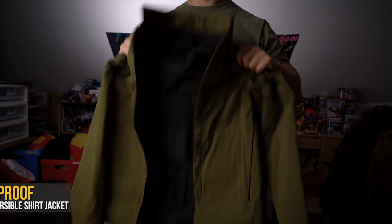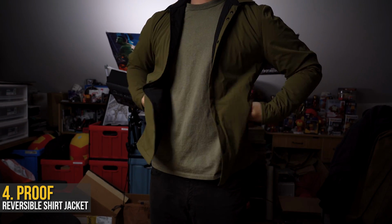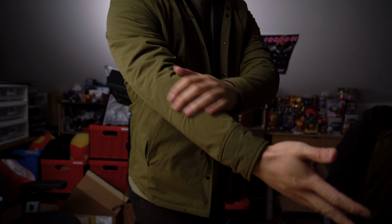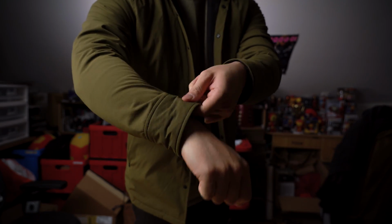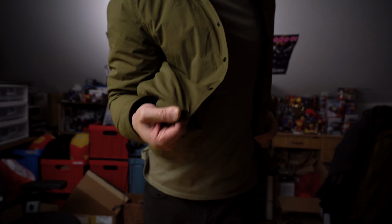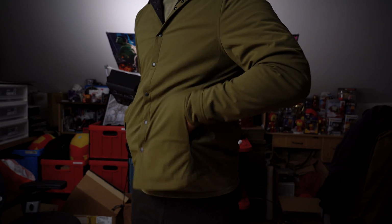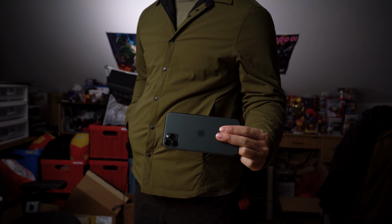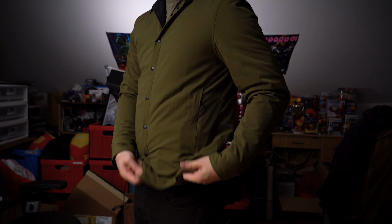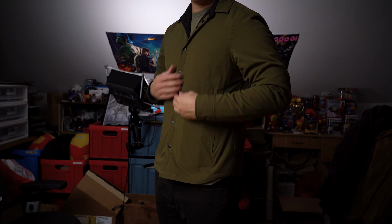Now to keep your beer belly warm, this is the Proof Reversible shirt jacket. I featured this one in a previous video you can check out linked above, but it's just another comfy piece you won't want to take off. On one side, you've got a DWR water resistant coated finish with a fairly minimal aesthetic, no branding that sticks out, which means you can show up at some cool dinner party and still look like you're the best dressed in the room. It utilizes button snaps for the slowest way to close up shop, and two zipper pockets on this side inside, large enough to store even the biggest of iPhones while keeping that slim profile and secured shut.